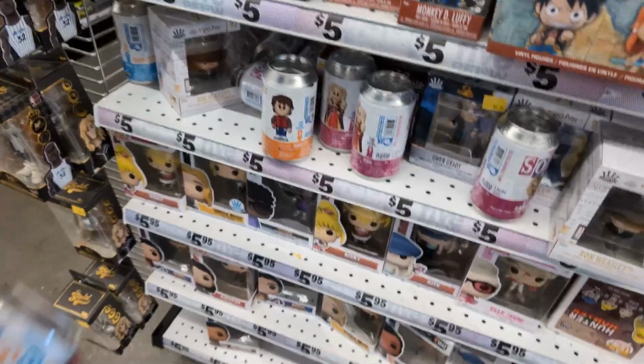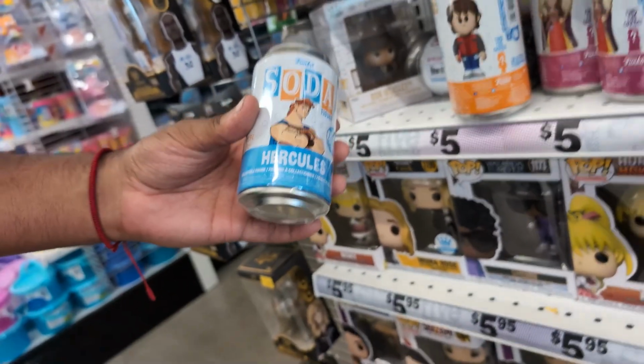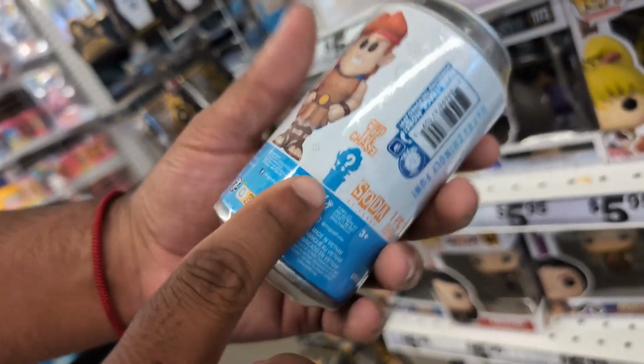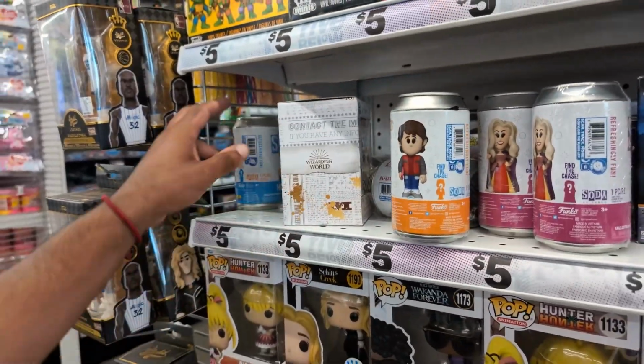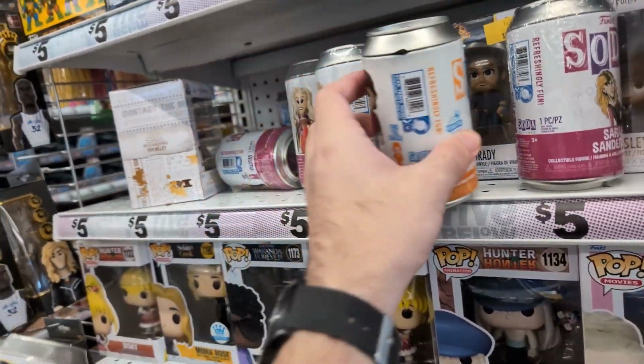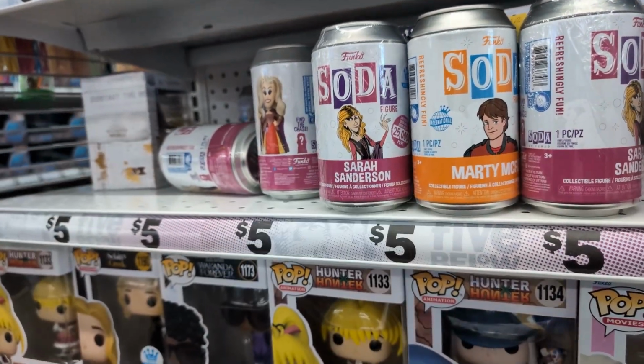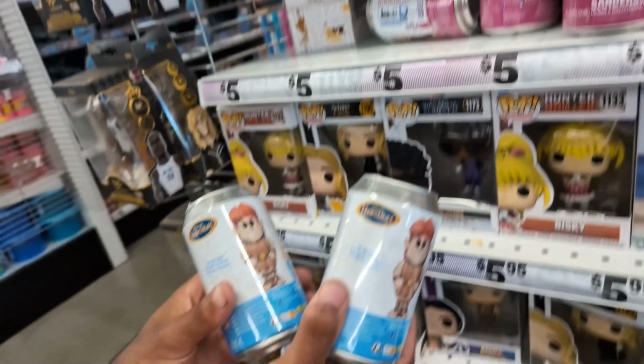What kind of sodas do they have? They have the Hercules one, which this one is sick. I don't know what the chase looks like. Oh, it's baby Hercules. There's another one over there. Yeah, there's a few of them here. I'm thinking about getting 2, but if I get 2 of the common, that would kind of suck, you know? Usually that's my situation, is I get the common.